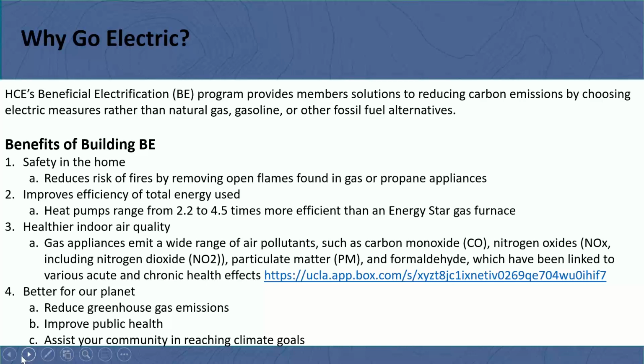We think there's safety in the home. Gas has open flames, especially if you love to cook with gas, and that can be dangerous, especially if you have children around when you're cooking. So we think it's safer to get rid of the burners with open flames. We also know, and this is from Rocky Mountain Institute, one of our local energy efficiency organizations that is now doing a lot on beneficial electrification, that heat pumps are more efficient than an Energy Star gas furnace.